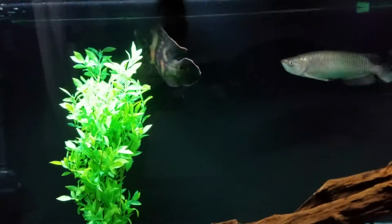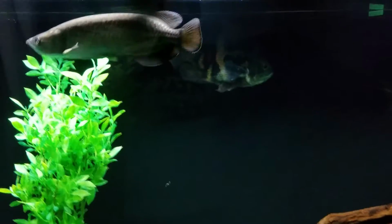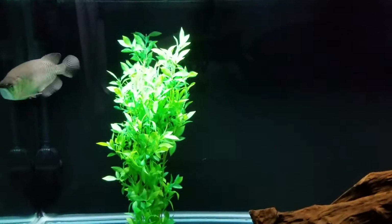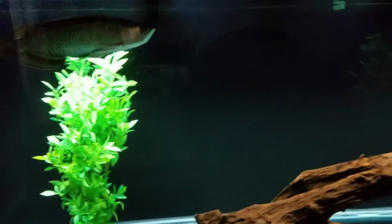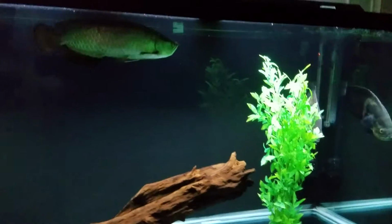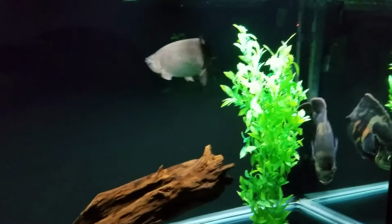But my point is, having an Arowana, having an Oscar in a 220, you don't have to overstock it. A very large Oscar like mine, a Jardini that's about half grown, just the two of them coexisting in a 220, I think, my personal opinion, is enough. You can put one more fish in here. I could even put a red-tailed cat in here.